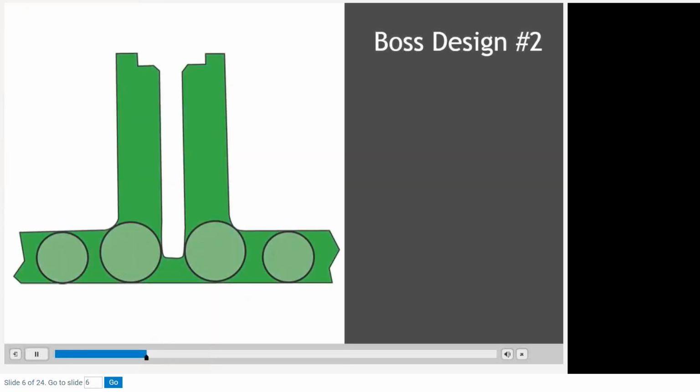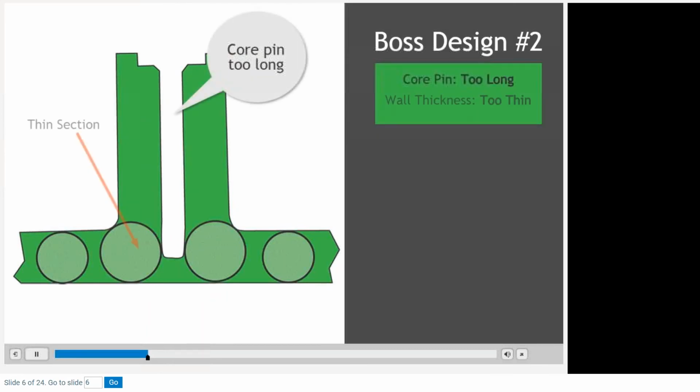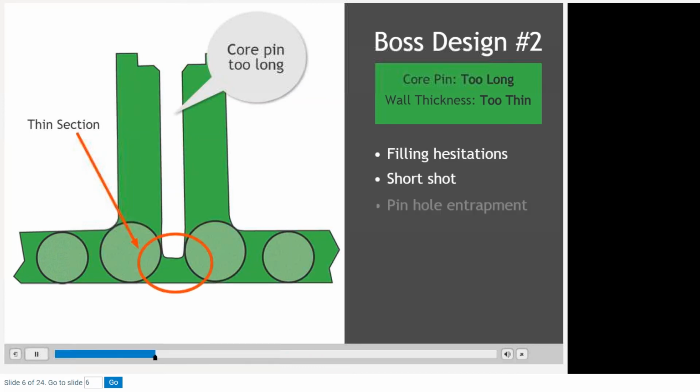Here is a boss design with a core pin that is too long, creating a thin section. In this case, filling hesitations may occur while the thin section fills, which could result in a short shot or pinhole entrapment. More information on this topic is available in Lesson 9, Gussets.